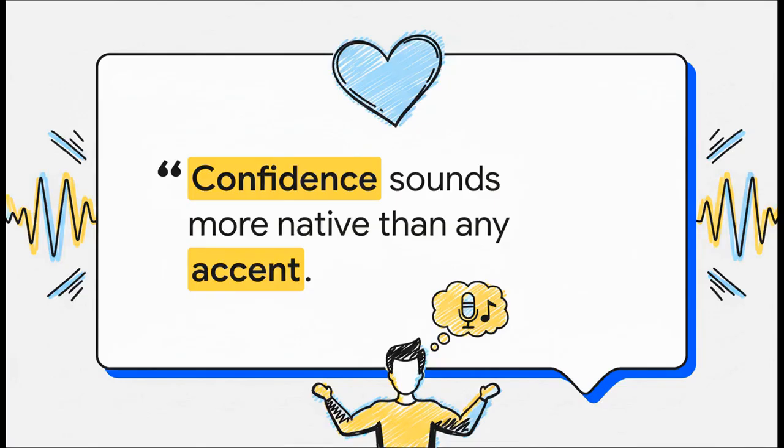Because at the end of the day, it really comes down to this simple truth. Confidence sounds more native than any accent. Seriously, when you speak like you believe in what you're saying, when you focus on your message, people listen. They lean in. They're not analyzing your grammar, they're connecting with your ideas.